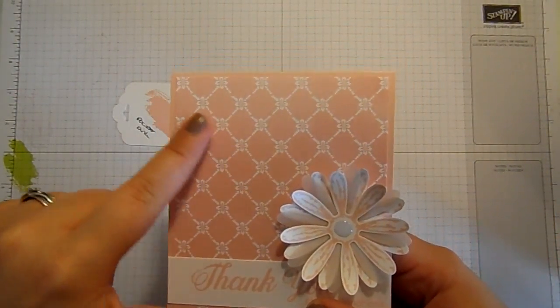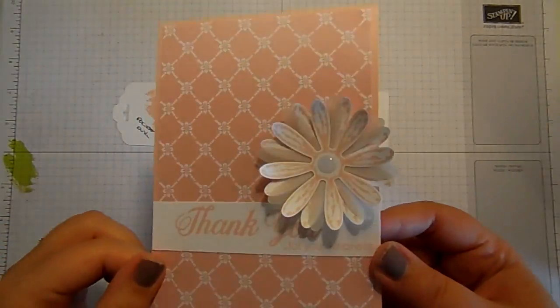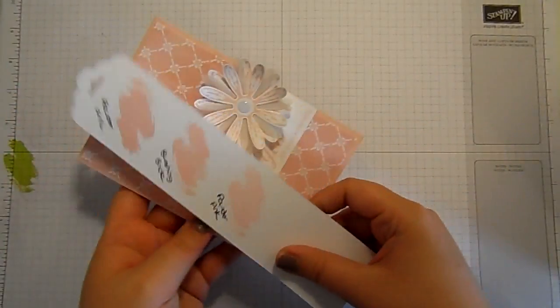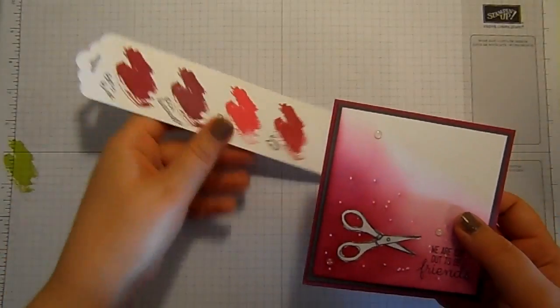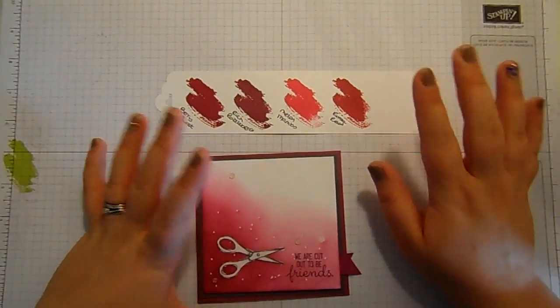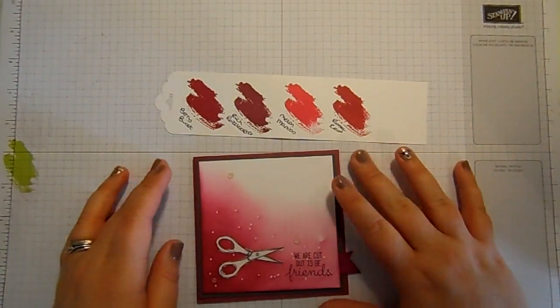And this is some of the new DSP as well. I love this card. Isn't it pretty? Love that. So that's Powder Pink. Then we have Berry Burst, and this, I can't pick a favourite actually. I'm thinking, is this my favourite? No, because they're all my favourite. They're all my babies. I love them.